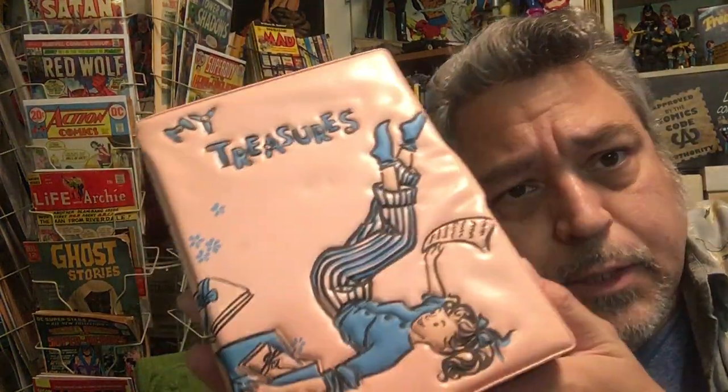I'll be showing you some comics, but this just happened to be on top of a comic box, so I thought I'd go through this before I go through the comics. Let's see what's in here, because I haven't opened this in, gosh, at least 20 years. Let's see what we got here.